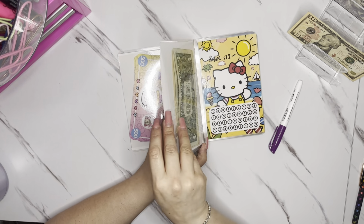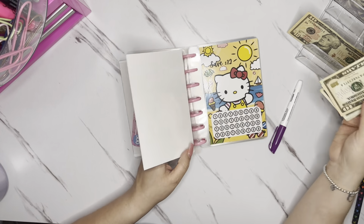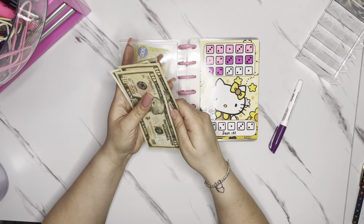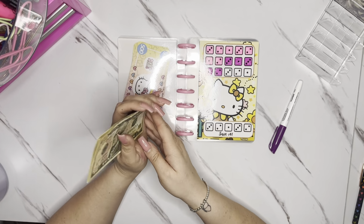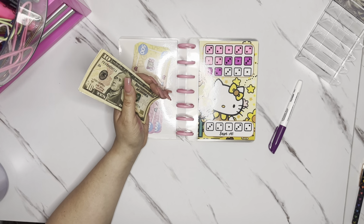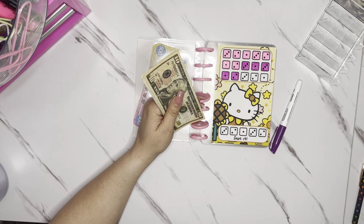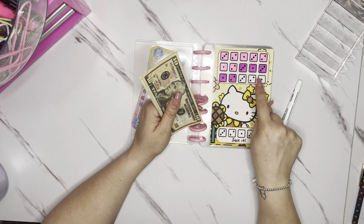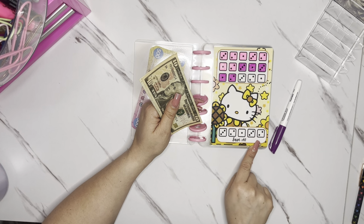And then I am going to take this out from the back envelope. I'm going to add it. So 10, 22, 23, 24. So $24 out of 41 I have saved. And then I'll keep saving. 3, 4, 5, 6. So if I do $6, I finish it right there. And then I have the row on the bottom.